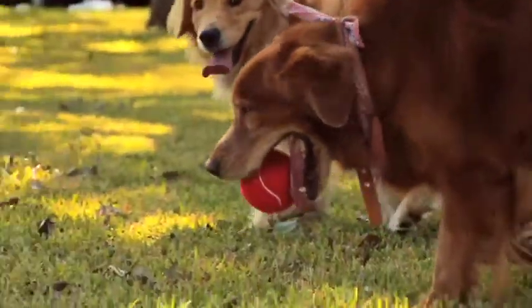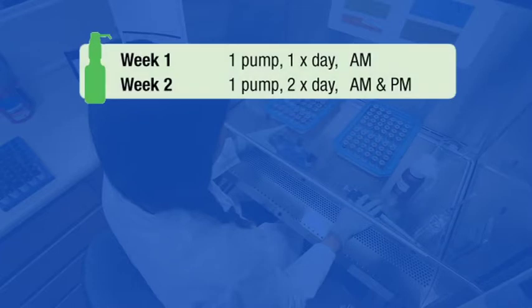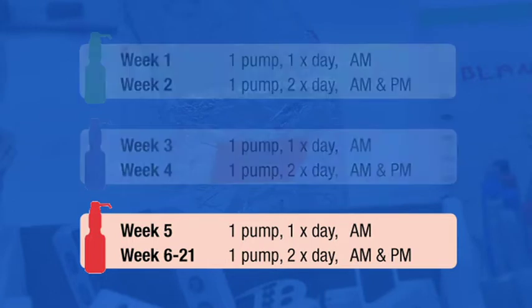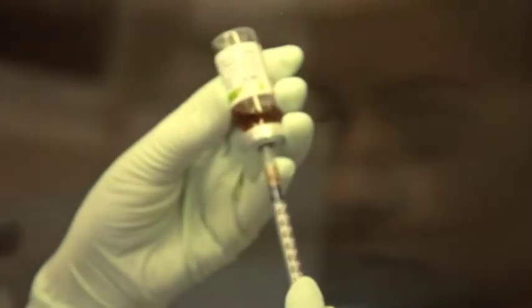The initial treatment set includes 3 color-coded bottles: green, blue, and red. Patients begin treatment with the green bottle, containing the weakest concentration, and progress to the blue and red bottles, containing stronger allergen concentrations. This allows the patient to gradually build a tolerance for the allergens. The red bottle contains the strongest allergen concentration, known as the therapeutic strength, which is maintained for the duration of the time the pet is on treatment. As with allergy shots, allergy drop treatment is recommended for a minimum of 3 to 5 years.